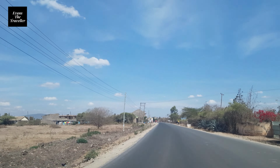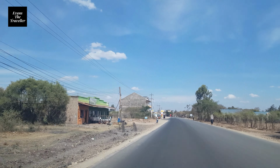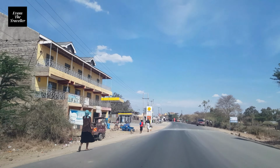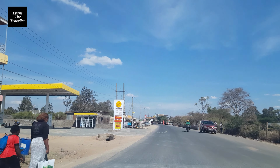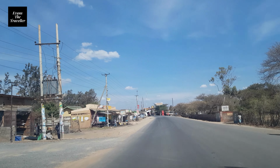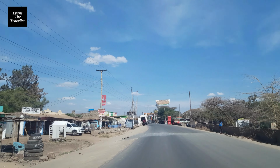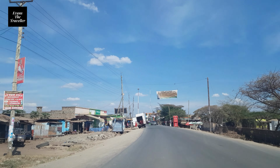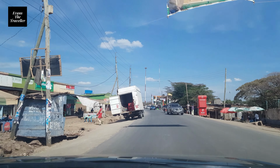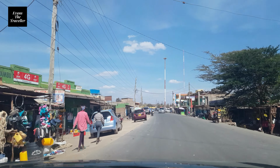So now we are in Juja farm. This is Juja farm now, starting right here. There are speed bumps everywhere you go. People are talking of freedom, yeah. And as you can see, Juja farm is a developed town. There are petrol stations, there are schools. To my right, that's Juja farm police school, secondary school. And as you can see, there is also security. Those are our men in blue, I think so anyway. I'm not so sure.